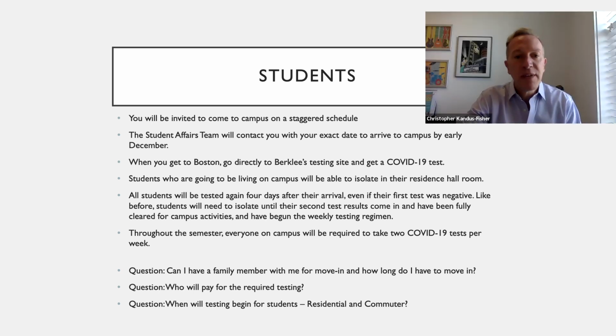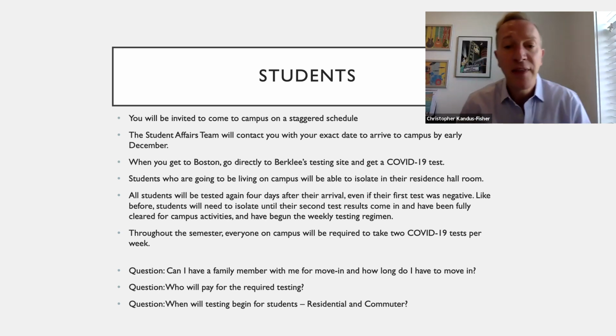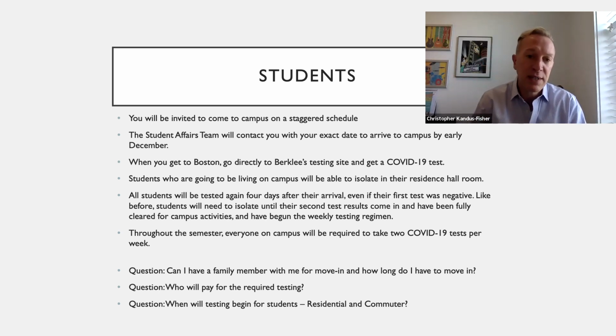Students who are going to be living on campus, after you get your first test, you will then go and isolate in your residence hall. So isolation for residential students will begin in your own space that you're living. Commuter students, we will ask after your initial test that you isolate in your apartment or where you're living off campus. All students will then be tested again 4 days after their arrival, even if their first test was negative. So like before, students will need to isolate until their second test results come in, and then that they've been fully cleared for campus activities.